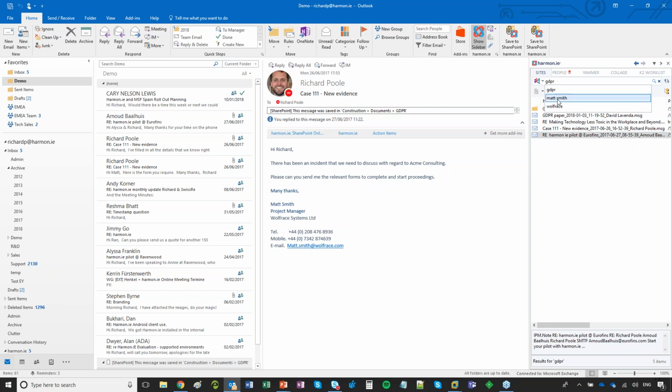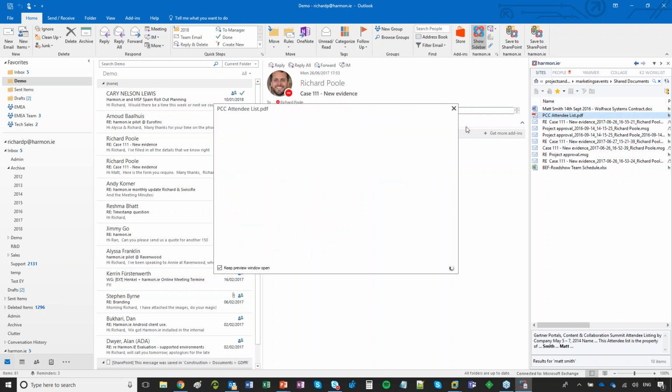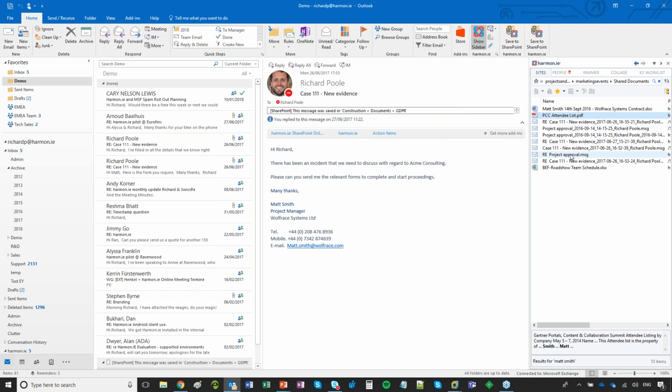Likewise, if I want to search for, let's say, emails that are referencing a particular person's name. So in this instance, if I search for Matt Smith, who is referenced in this email. So let me just go ahead and type that. Then you'll see that Matt Smith has been mentioned not only in some emails, but also in some documents as well. So from here, I can actually see wherever that information has been found. So it's very, very easy then to retrieve that information.